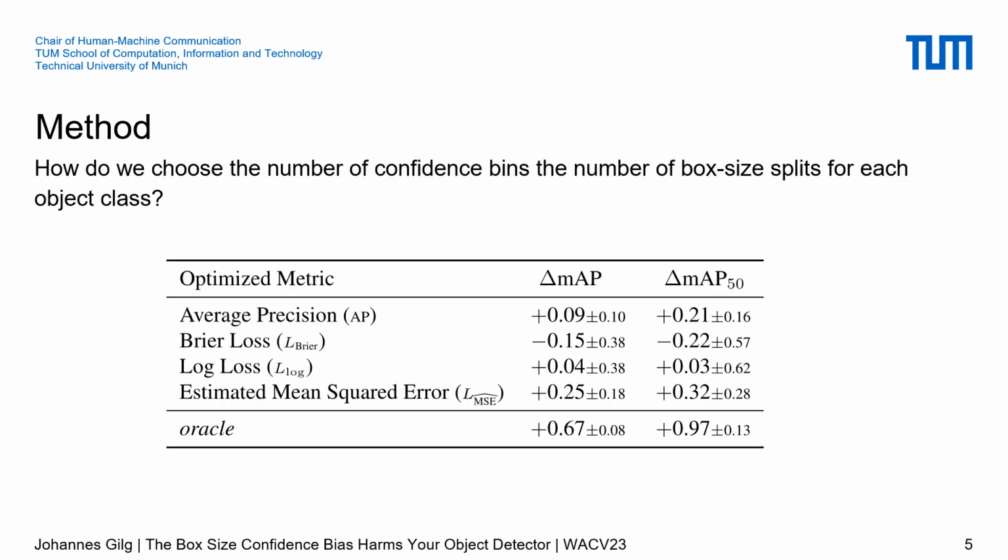Next, we have a look at different criteria we can use to choose the number of confidence bins and the number of box size bins for each object class. We found that our newly introduced heuristic to estimate the mean squared error of the true positive probability for each detection works quite well, and use it for our further experiments.